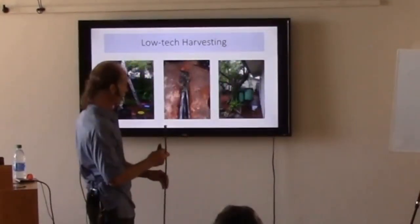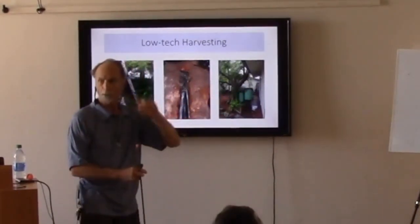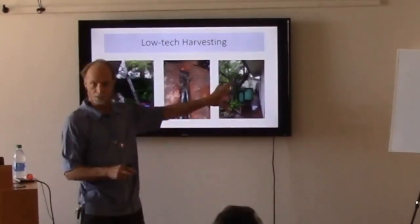So here's just a couple more examples. I've got a double barrel system over here. No pun intended. It's 2 barrels side by side. There's no correlation between shotguns and water harvesting.